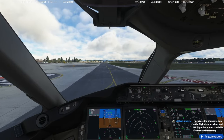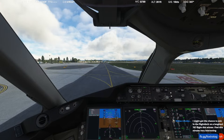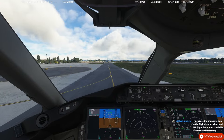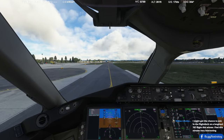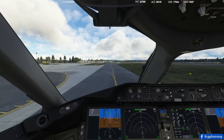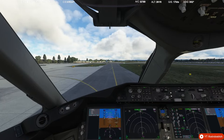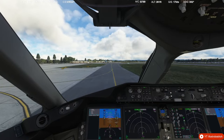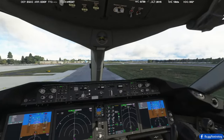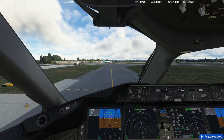Manchester Tower, good afternoon. Virgin 24 Tango on Juliet for Juliet 1. Virgin 24 Tango, Manchester Tower, good morning. Continue holding point Juliet 1. It's not morning, it's afternoon. Continue holding point, Juliet 1, Virgin 24 Tango. Manchester Tower, good afternoon, Tomjet 7 Tango Delta, holding Juliet 1. Tomjet 7 Tango Delta, hold Juliet 1. Hold Juliet 1, 7 Tango Delta. Look at that little tiny plane. Alpha Golf Golf, contact Manchester Ground, 121.850.